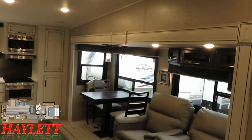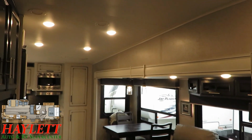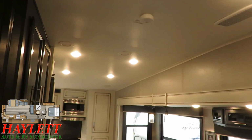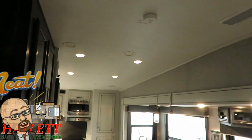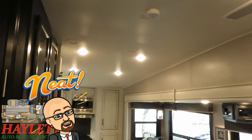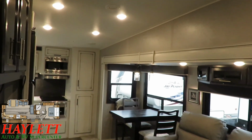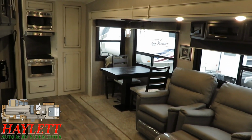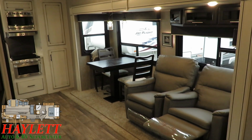Now, slide one of my gloves off here. Couple of things to note. Here in the main cabin, we've got a couple cool functions going on. First of all, we have touch switch lighting, but it also has a dimmer feature with a dimmer memory setting. You'll find those same dimming lights in the main cabin, as well as those little canister looking lights above the dining area.